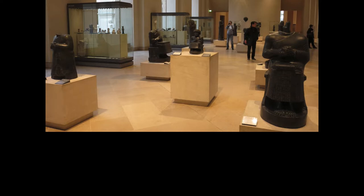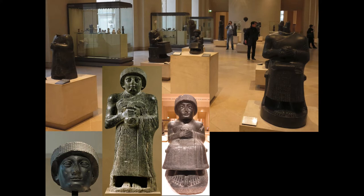Here we're standing inside the Gallery of the Louvre that contains most of the Gudea sculptures that are found in museums all over the world. Other collections have maybe one or two sculptures representing Gudea of Lagash, but most of them are here in Paris. And as you can see from this collection of sculpture and these three additional works, one of them's in the gallery here, they all have a similar design.